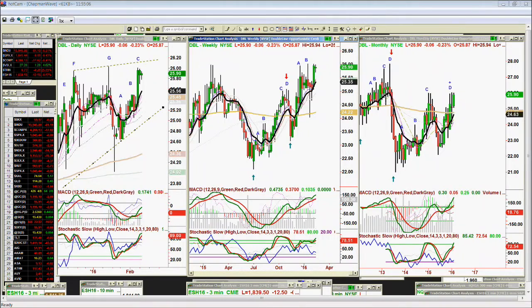So the question, DBL, was: is this some double? DBL monthly has not made a leg D yet? No, it has made a leg D. Look, A, B, C, D. It has made a leg D. Excuse me. And it's the double line opportunistic credit something.